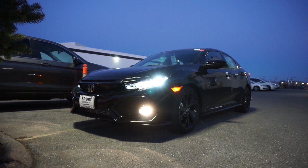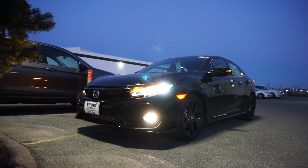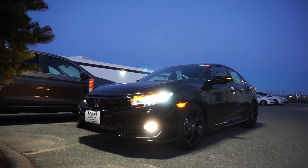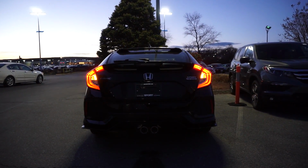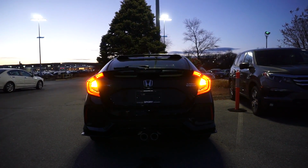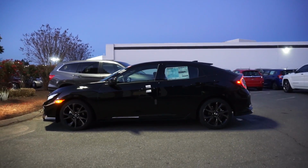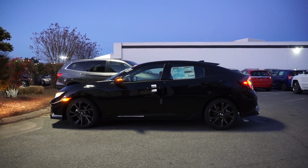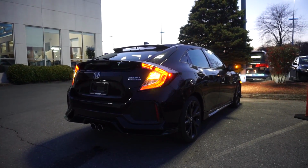So the trim levels of the Civic hatchback start at the LX, which has the 174 horsepower 4-cylinder, which is the same 1.5, which is $19,700. The Sport, which is $21,300. The EX, which is $22,800. At the EX trim, you get a sunroof, a 7-inch display, Honda Lane Watch, and the keyless entry with the smart key. Then you get the EX-L with navigation, which is $25,300.